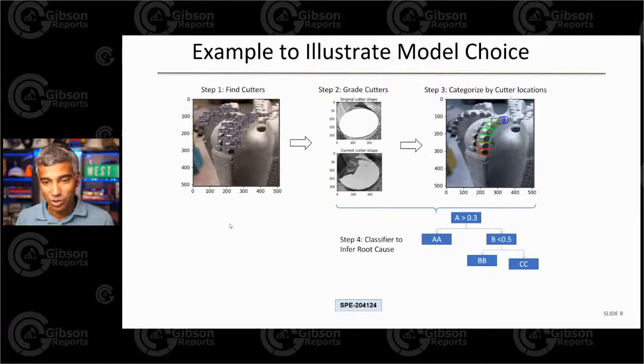They just choose the one that comes to their mind. So here is an example from a recent competition organized by SPDUPTS on bit image processing. Basically, you take bit images and arrive at conclusions, or the software arrives at conclusions, as to what happened to the bit. This slide shows some of the research we did at our university, UT Austin, but it should help explain the concepts.